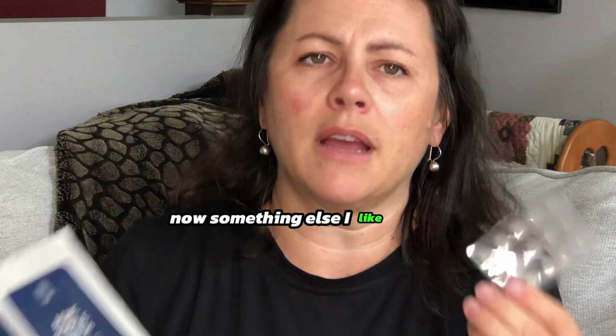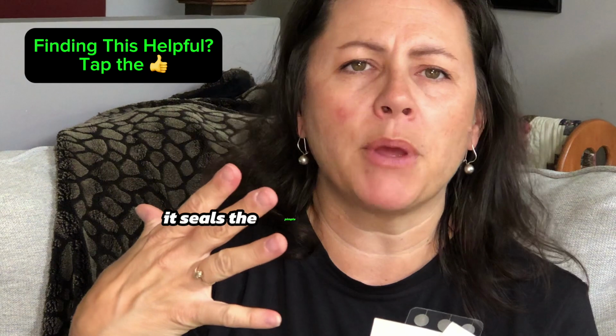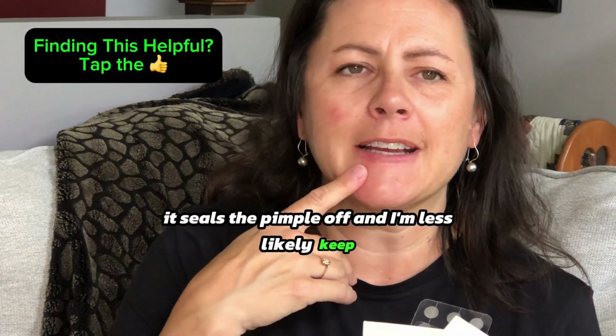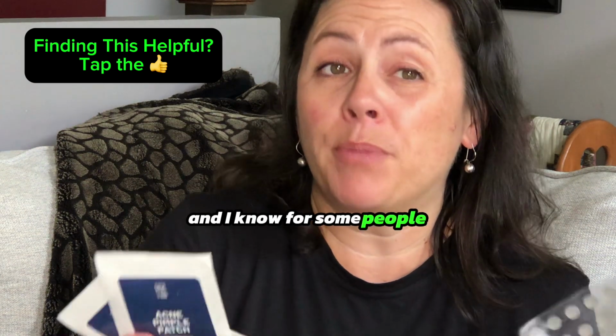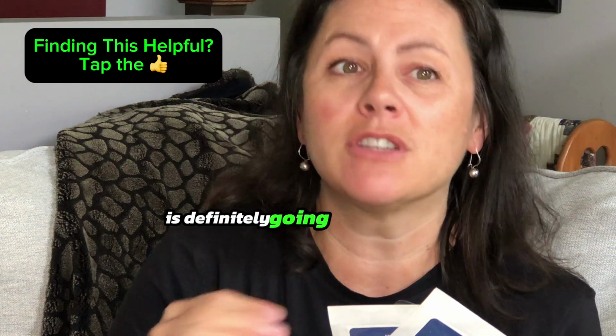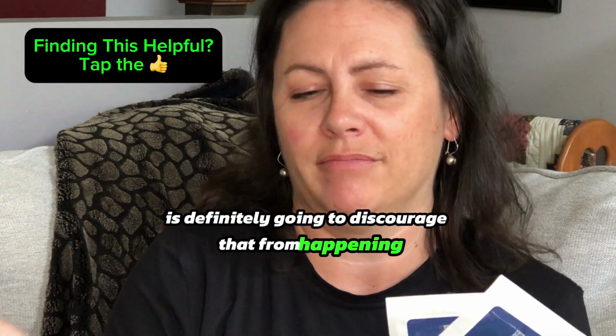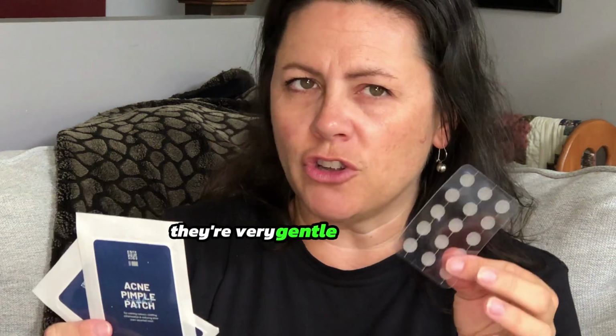Now, something else I like about these is once I put it on, it seals the pimple off, and I'm less likely to touch it or fidget with it. And I know for some people picking is a problem, so having something on like this is definitely going to discourage that from happening. They're waterproof, so you can wear them when you're swimming. They're very gentle on your skin.